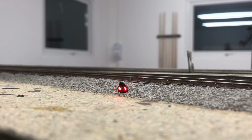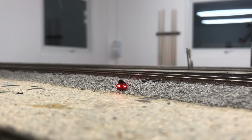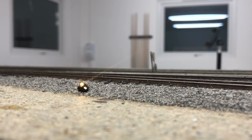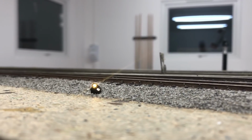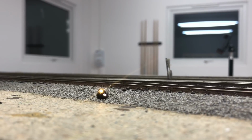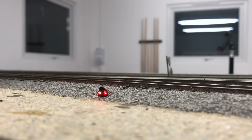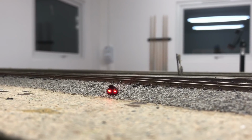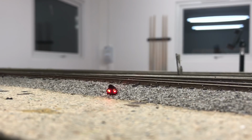So as you can see, there's the signal there, and it's currently displaying a double red. And if I just flick the switch, it goes to double white, and if I just switch the switch back, then it goes back to double red again. So it's as easy as that. Very easy to follow, very nice and easy to install, and they really do look the part.